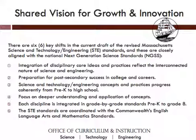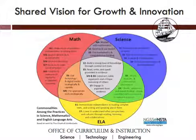And I think in particular, it's important for us to draw your attention to number 4, focus on deeper understanding and application. I think that's something we've emphasized really well over the past couple of slides here. But then looking at that last bullet, the 6th bullet here, and talking about how these standards are coordinated with the Commonwealth's English Language Arts and Mathematics standards, as Zach has emphasized in particular in talking about the elementary efforts.